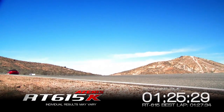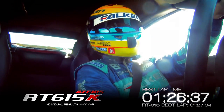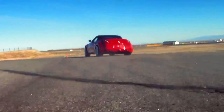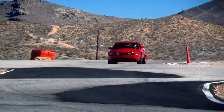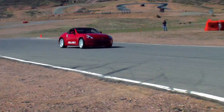At the end of the day, I was able to lay down a time of a 1:26.37, and just like the Mustang, we found a full second. And I thought it was kind of interesting on both cars, you know, the times were different, but just throwing the RT615K on there was almost exactly a second on both cars. So it was pretty consistent, that one variable that we changed. And again, a second in this car on this track is massive.